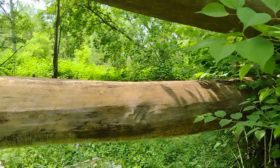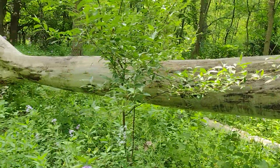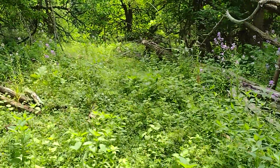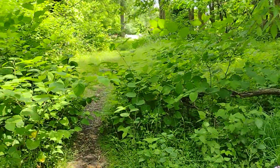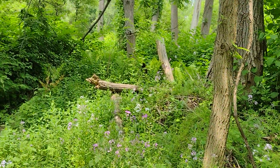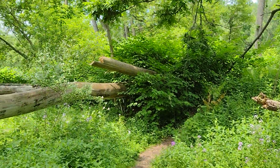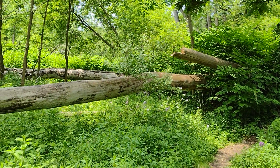So, as you can see, there's also a great big tree down here blocking the view. And that's about it. This is, you know, not a huge park, but it's a place to come and go. As I said, I'm not walking into the woods by myself. Not today.